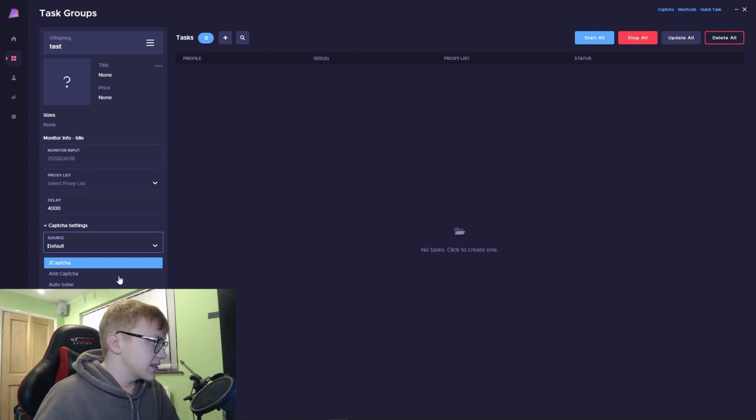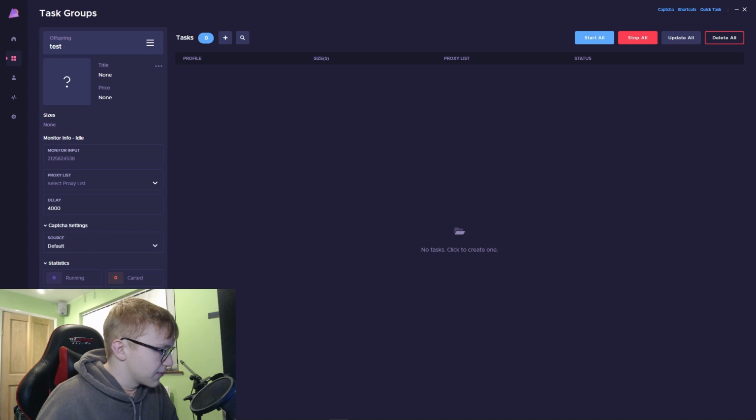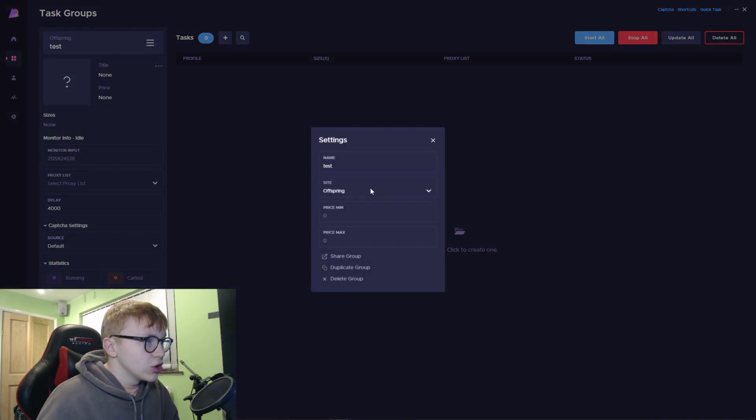And in capture settings, this is where you can select 2Capture, anti-cap, auto solve, or Cap Monster. As I explained earlier, I have my 2Cap and Cap Monster in different things. You can also see statistics with the running, carted, successful, and failed. You can also schedule your tasks here. You can put in all your information here. You can look in the settings.